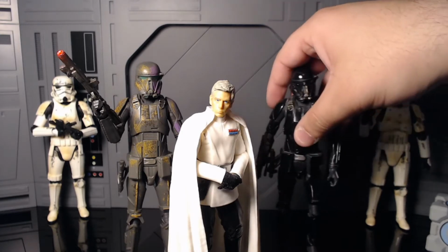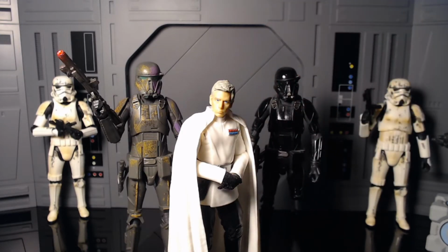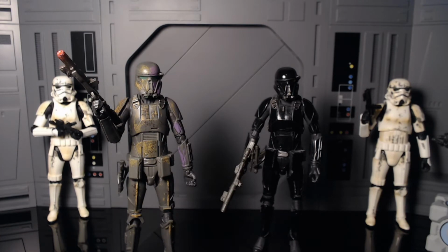Now there is a third variant of this. It's a three-pack variant, and he has, I think, a grenade pouch or something. That one looks good. It looks like the right proportions, just adds a little bit of bulk. Maybe I'm overthinking it, but these guys look skinny. They're just missing something, but they still look good. Moving back to the figures.